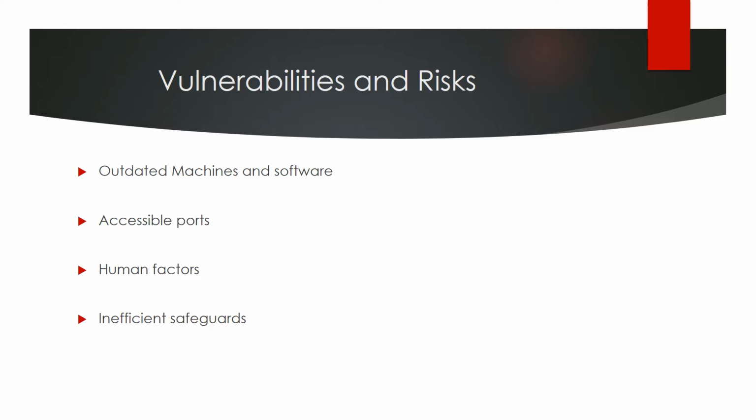So along with these different types of voting machines and devices come different vulnerabilities and risks to watch out for. So, of course, outdated machines and software are a big one. Then we have accessible ports, and of course, human factors have a big impact. And then we have the inefficient safeguards. So, I want to talk about these in more detail and give examples of what I mean by these vulnerabilities and risks.